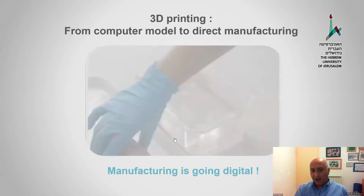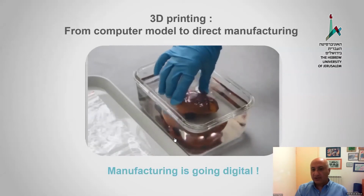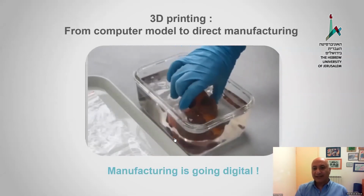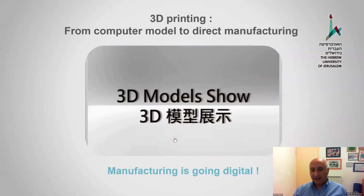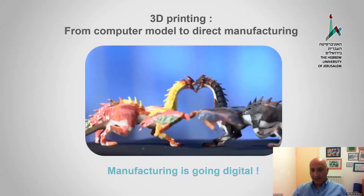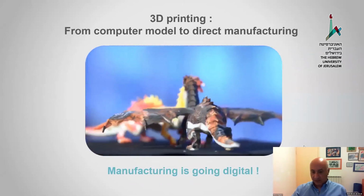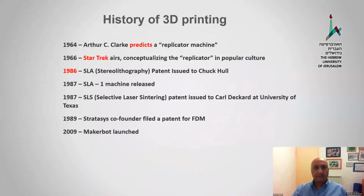So there's a variety of printing technologies. I will not go, of course, into details of the printing technology, just to give you a feel about possibilities and about possible structures, which can be amazing structures. So manufacturing is going digital.